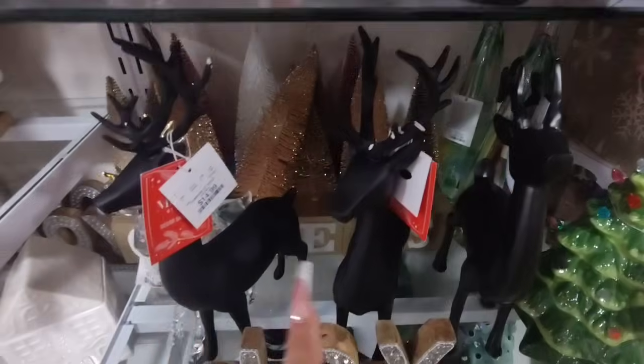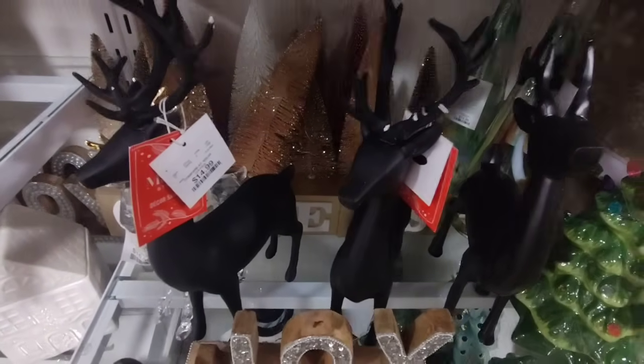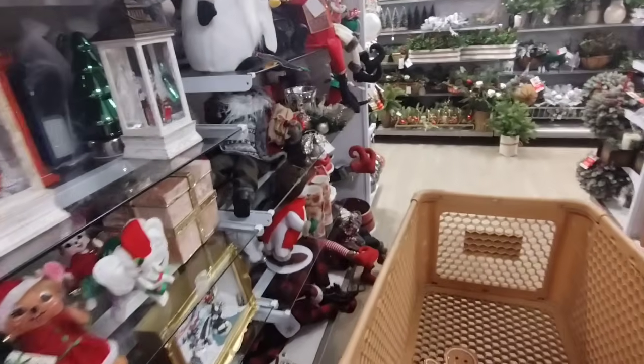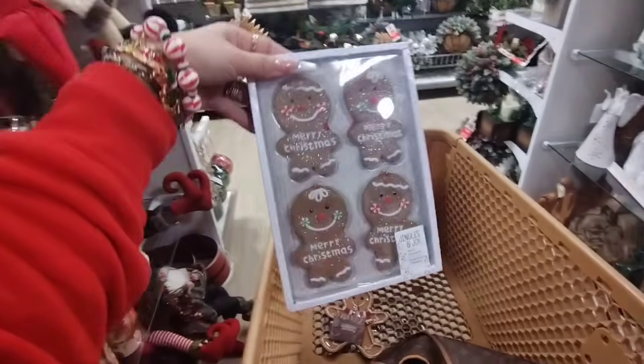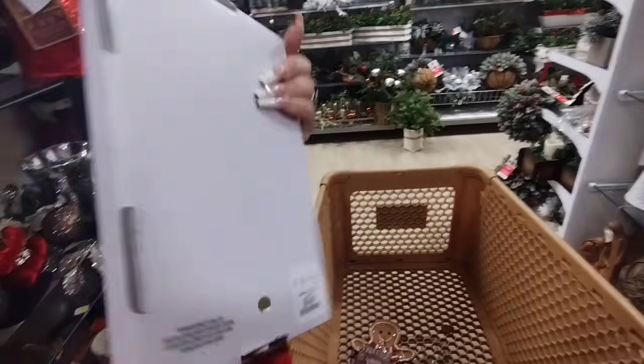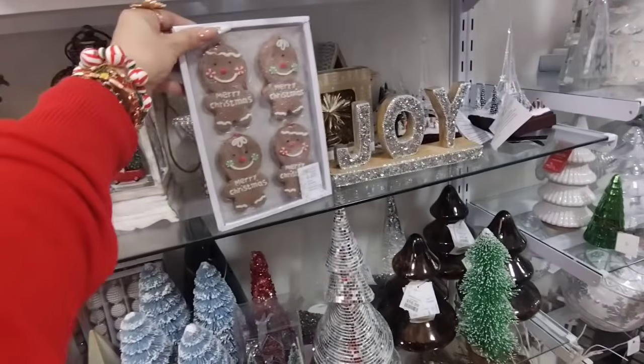Alright, these matte black reindeer are $14.99 by Martha Stewart. I do like those. I'm not seeing any faux Mackenzie Child items I could add. A little disappointed about that. Okay, I did find these ornaments. And look at how adorable these are. Merry Christmas, the gingerbread. $9.99. So pretty. Look at that.